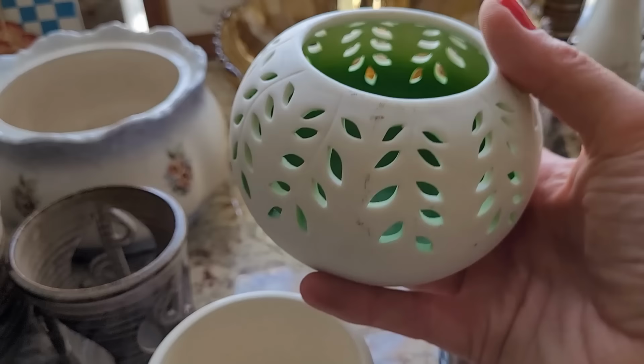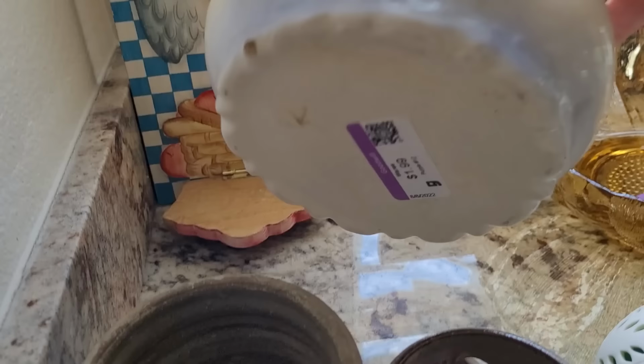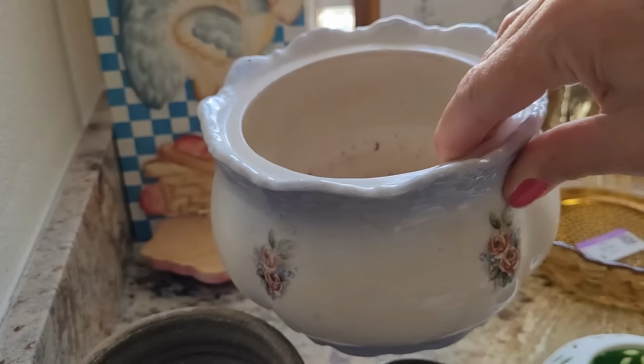Back here, we have our beautiful vintage planter with the blue and the transferware roses on it. I paid $1.99 for it, and I'm going to ask $20. This would look fantastic at Easter time, filled to the top with beautiful colored eggs.